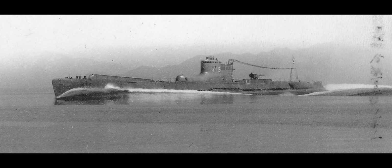With her refit completed in mid-August, she headed south to patrol the Solomons area in support of the Guadalcanal campaign. On the morning of August 31st, she put a torpedo into Saratoga, sending the carrier back to Pearl Harbor for repairs, which took her out of the war for several critical months.